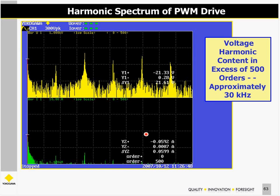Now on the current side, you can see a couple of little spikes there. This is a log scale, so they're not real high. There's not a whole lot of energy. They roll off pretty quick down here in the low frequency, from the fundamental side.